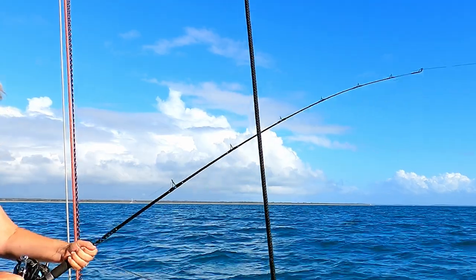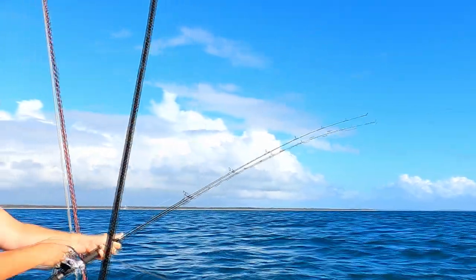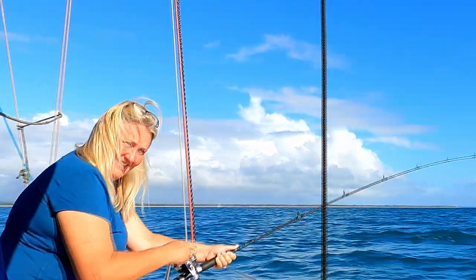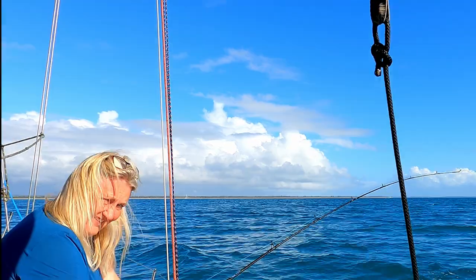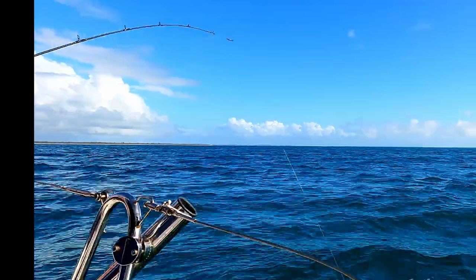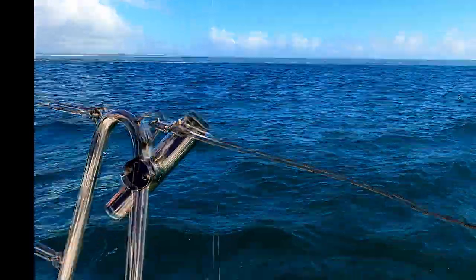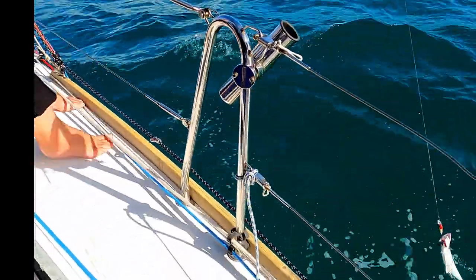Watch where he is. Keep pulling the rod out to the side so you can get him out around the boat. Oh, I can see him on the surface back there. Tiny. That's a little spotty. That's definitely a spotty. Yeah. Lift him up so I can see him.